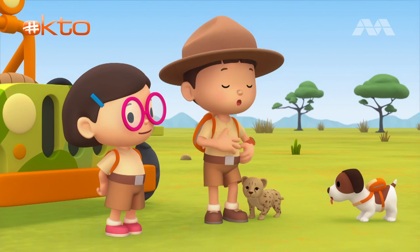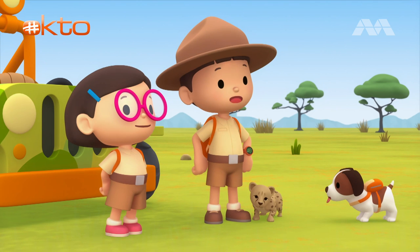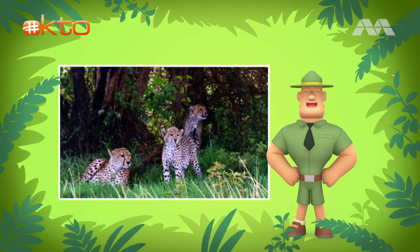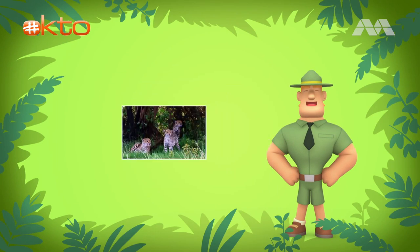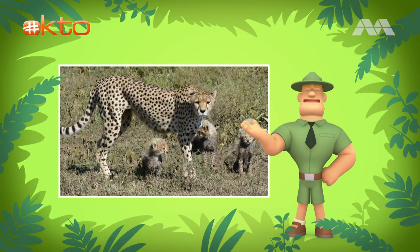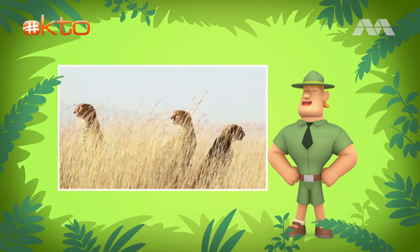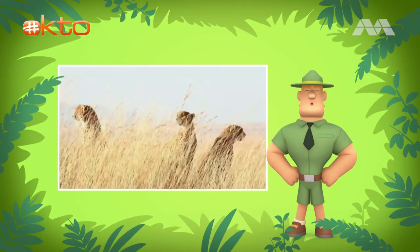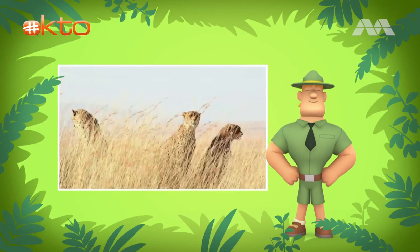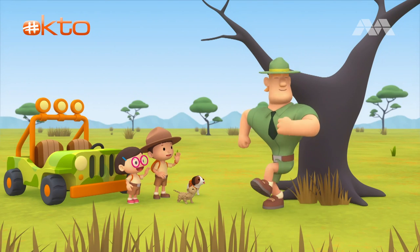Ranger Rocky, we're trying to return the cheetah cub to its mother. Do you know where we should look? Find the cheetah cub's brothers and sisters, and you'll find its mother. A mother cheetah normally has 3 to 6 cheetah cubs, which she hides in thick clumps of grass. You should look out for bushes or tall grass with the sound of chirping. Cheetah cubs make calls that sound like bird chirps. Good luck, Junior Rangers! Thank you, Ranger Rocky!